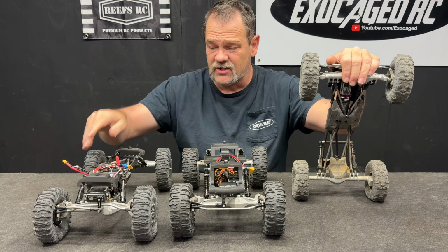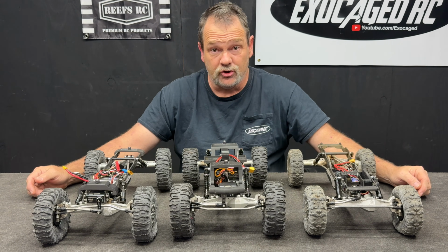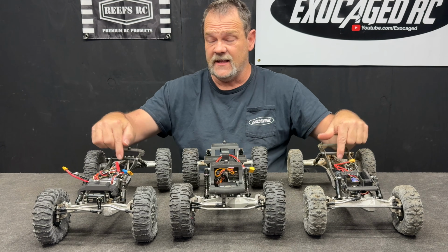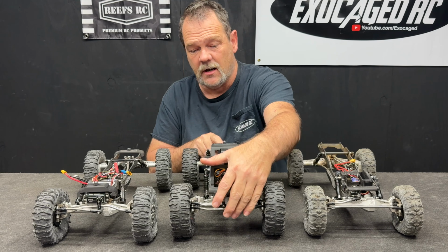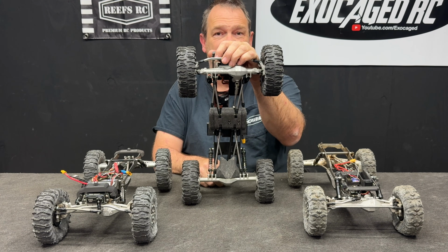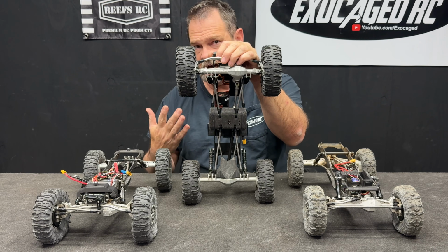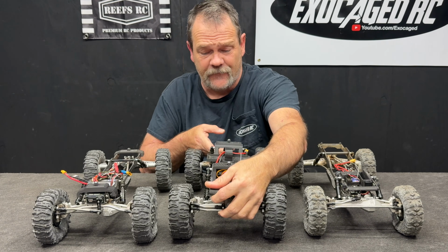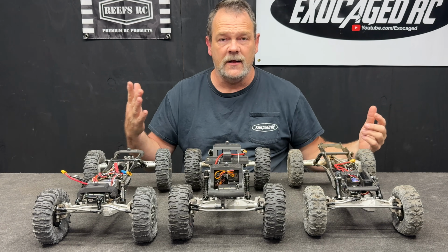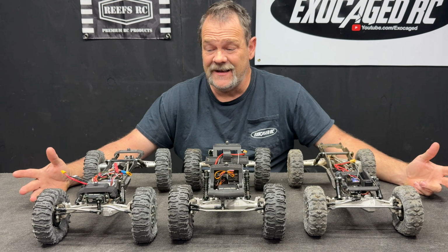Out of the two of these trucks right here, I will tell you the Executioner drives the smoothest out of these two. Out of all three of these, the Trail X drives the smoothest because it has the better balance of links front and back. There is a forward to it. It's not a crazy amount, but there is some forward to it, and that makes a difference in the overall driving. It's the arcs and leverages that go into your suspension. That makes a big deal.